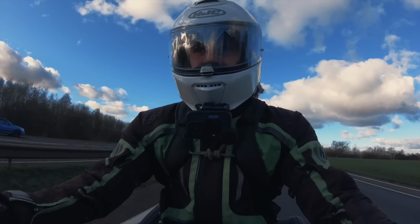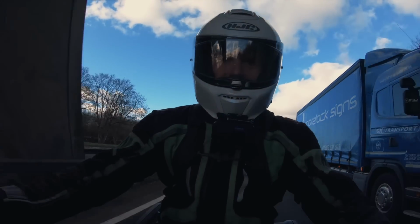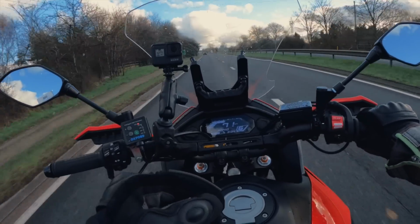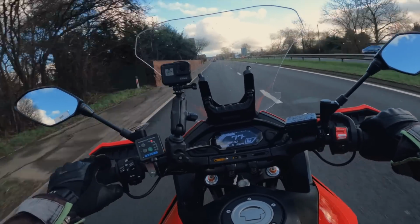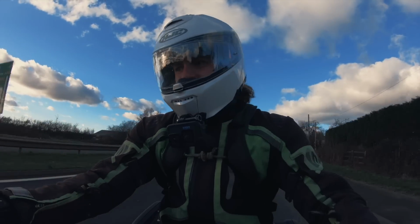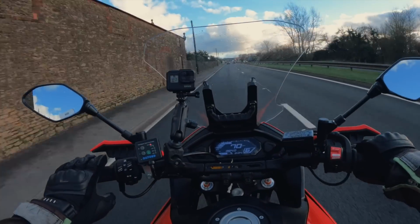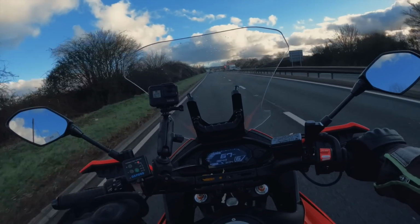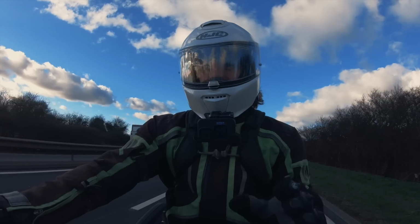I hope you can hear me with that wind. Quite a lot coming off the top of that screen actually. It's perfect at 70 mile an hour, but as soon as you start going up to 75, maybe even 80, which I never did of course, but if you were to go 80, you may start to feel a little bit of vibes through the handlebars, and it just starts to feel like the engine's feeling a little bit stretched, and I didn't like that feeling.